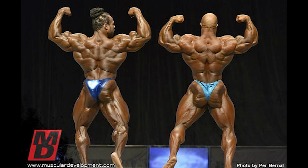Look at the difference. Now, Kai Green does appear to be wider in the back double bicep, but Phil Heath appears to be more dense in my opinion and to be a bit harder in the back. The arms, Kai Green has some really big arms, but Phil Heath's arms look more separated. You can see that split in the brachialis, the tricep, and the bicep very clearly here. I think I'm going to have to give this one to Phil Heath because his overall package and presentation is amazing.